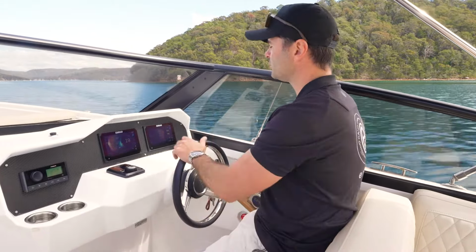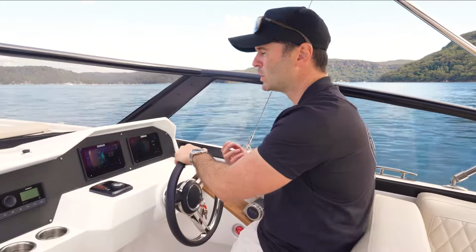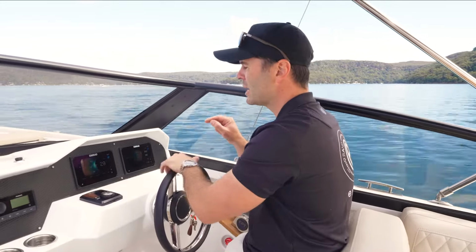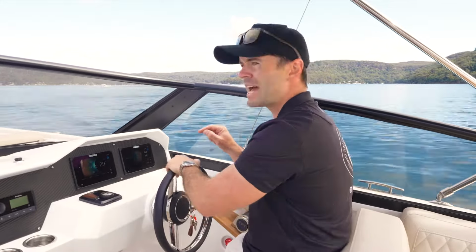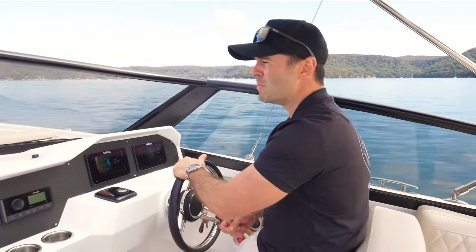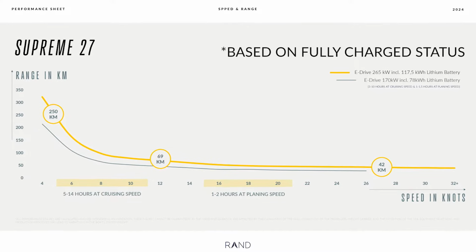I'm now going to just take her up to top speed and we'll see what she's reading. So there we go, we're now at 29 knots. This is about the speed she wants to go in top revs. At this speed, I've got 11 nautical miles. Now just remember, I started out at 63% battery. So if it was 100%, about 20 nautical miles. We have a graph that we might pop up on the screen to show you the actual performance of this vessel.